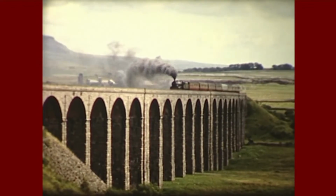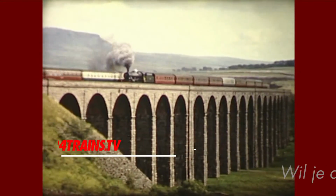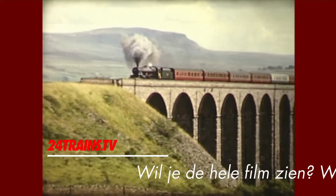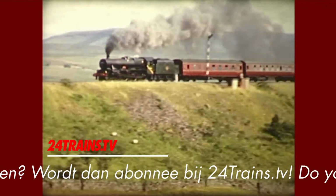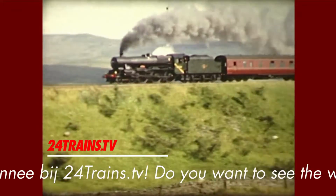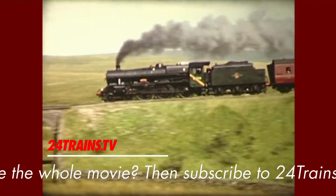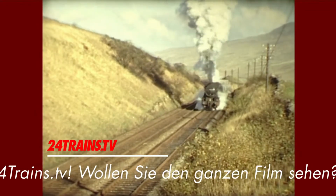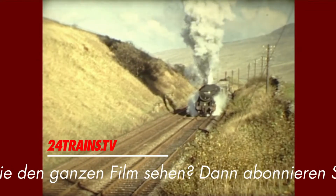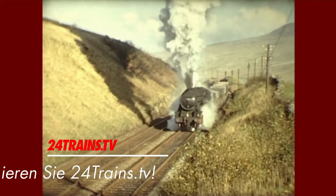Opened as a through route in 1876, the Settle and Carlisle was built with long-distance traffic in mind, and until the 1960s, prestigious trains, including the Thames Clyde Express, used the line on their way between London and Scotland. It was a busy freight route in steam days as well. Some turns remained steam-hauled right up to the final year of BR Steam in 1968.